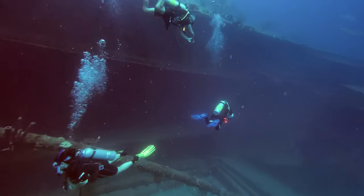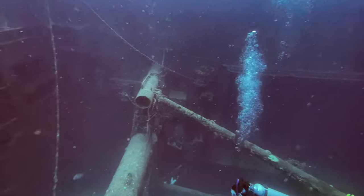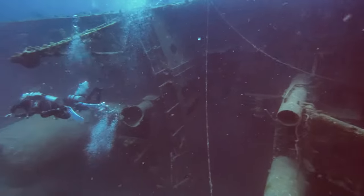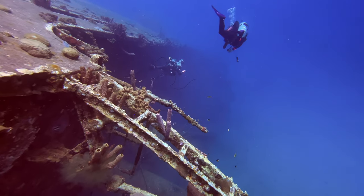At 240 feet in length, it's hard to take the whole thing in one view, unless visibility is extremely good. Seriously, it dwarfs everything. Getting back to that visibility though, it can range from 30 to 80 feet, depending on whether it's sunny or cloudy, if there have been recent rains, current, or several other factors.